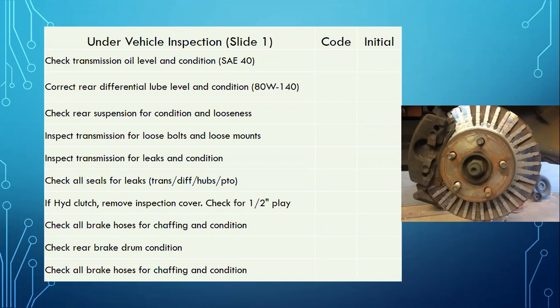Rear brake drum condition. That's an obvious thing. Every brake drum, front, rear, whatever, on the outside of the drum, there's a measurement. It'll say maximum diameter. What you've got to do is take the inside of the drum at the farthest wear point and measure that drum. If that drum exceeds or meets that number, in other words, if it's 16.285, if it's 16 1/4, you've got to replace the drum.